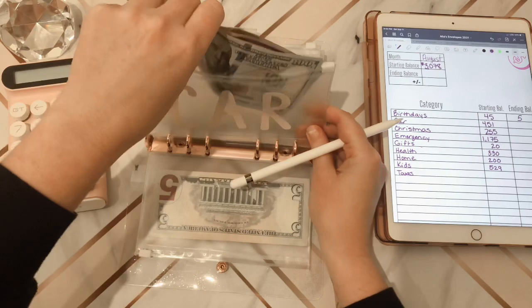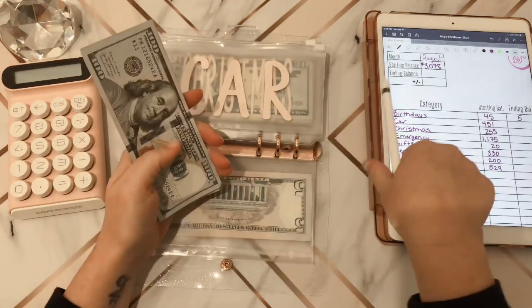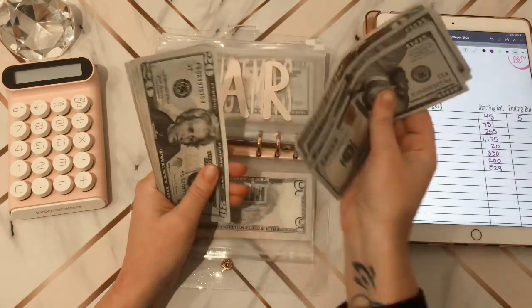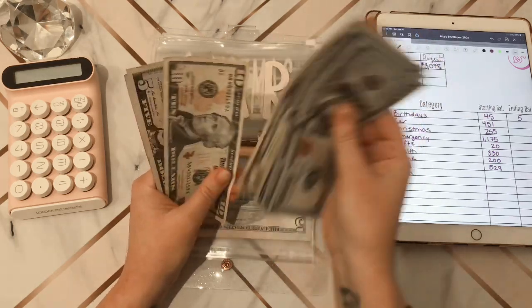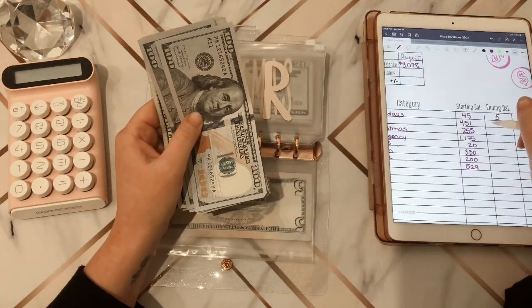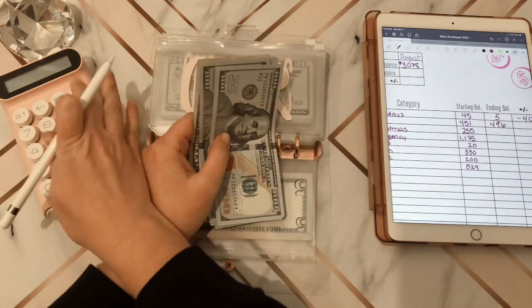All right, so my car envelope, so we started out at 451. And then we've got 100, 200, 300, 20, 40, 60, 80, 400, 20, 40, 60, 70, 80, 95, 96. $496 in car maintenance. And you know your girl's gonna use her calculator.